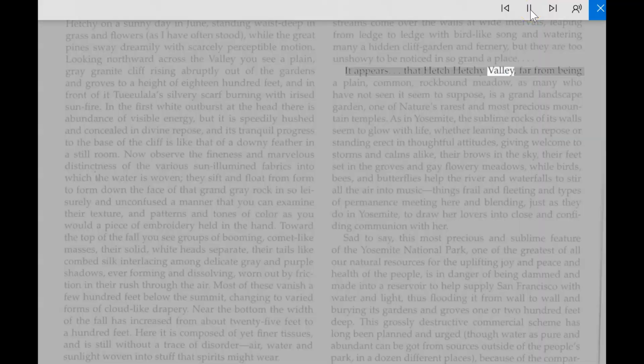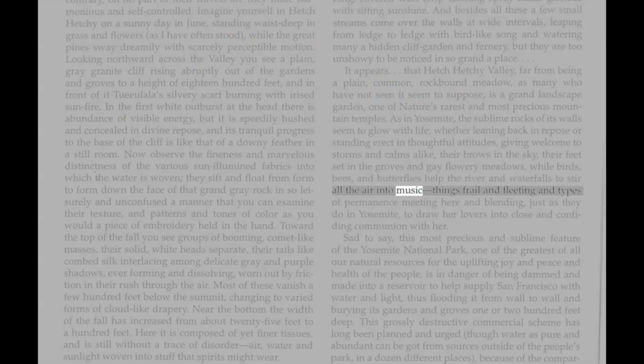It appears that Hetch Hetchy Valley, far from being a plain, common, rock-bound meadow, as many who have not seen it seem to suppose, is a grand landscape garden, one of nature's rarest and most precious mountain temples. As in Yosemite, the sublime rocks of its walls seem to glow with life, whether leaning back in repose or standing erect in thoughtful attitudes, giving welcome to storms and calms alike, their brows in the sky, their feet set in the groves and gay flowery meadows, while birds, bees, and butterflies help the river and waterfalls to stir all the air into music, things frail and fleeting and types of permanence meeting here and blending, just as they do in Yosemite, to draw her lovers into close and confiding communion with her.